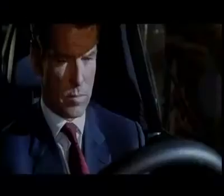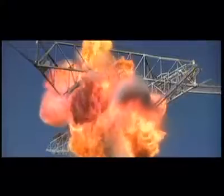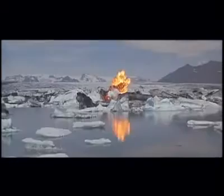What made the Bonds the Bonds? They've always been a little over the top. Thanks to special effects geniuses like John Stears, Derek Meddings, Chris Corbould and John Richardson, when James Bond goes over the top, he's gone in the best of style. Nobody does it better.